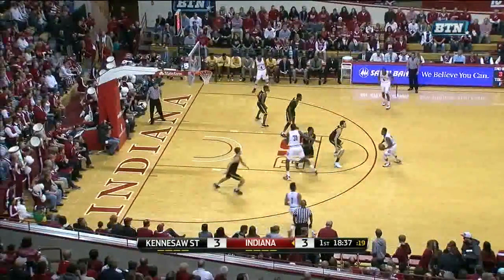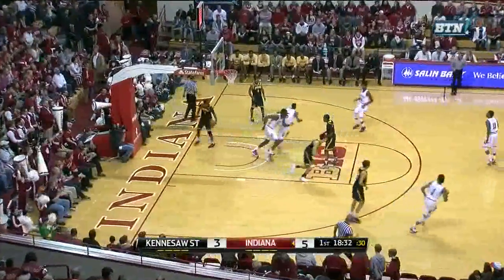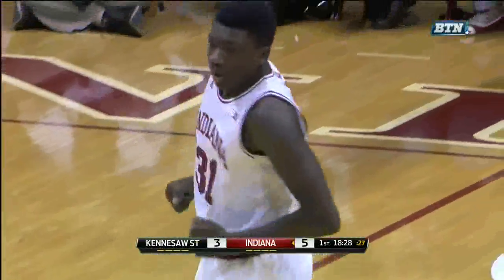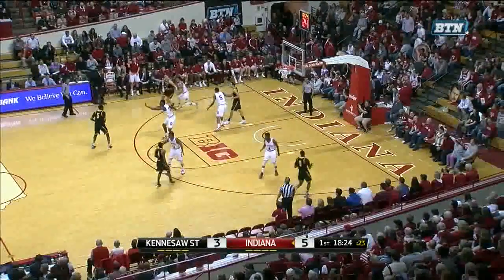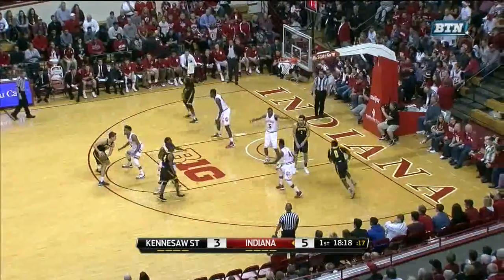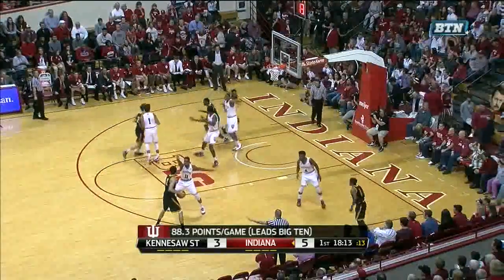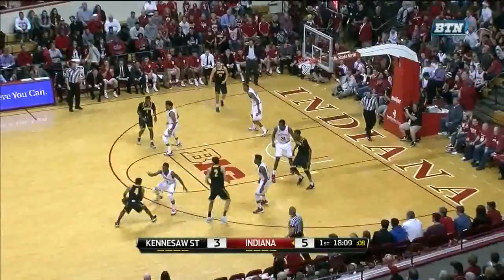Indiana averaging 88 points per game, top scoring team in the Big Ten. Thomas Bryant inside and scores. Too easy. Too easy. Good execution. You know, yes, too easy for Kennesaw State's got to play better defense, but good execution in the offensive set. Freshman averaging 12 and 5 per game. This is Yonel Brown, met by Yogi Ferrell. Kennesaw State coming off a loss at Chattanooga on Saturday.